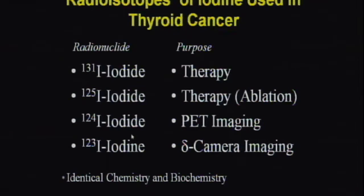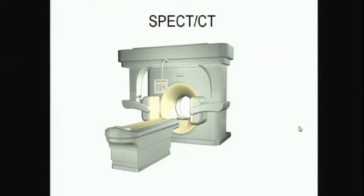There's I-124 iodine, which has properties that make it ideal for imaging with our PET imaging device, and maybe some of you have heard about the PET machine. I'll talk a little more about that. And then there's I-123 iodine. It also has advantages of radioactive decay because it gives very little radiation dose to the patient elsewhere in the body, but is easily detected with commonly available gamma cameras, which are virtually everywhere in the country. Now, one thing you'll see, and the technician or the nurse will bring you to a SPECT CT machine.